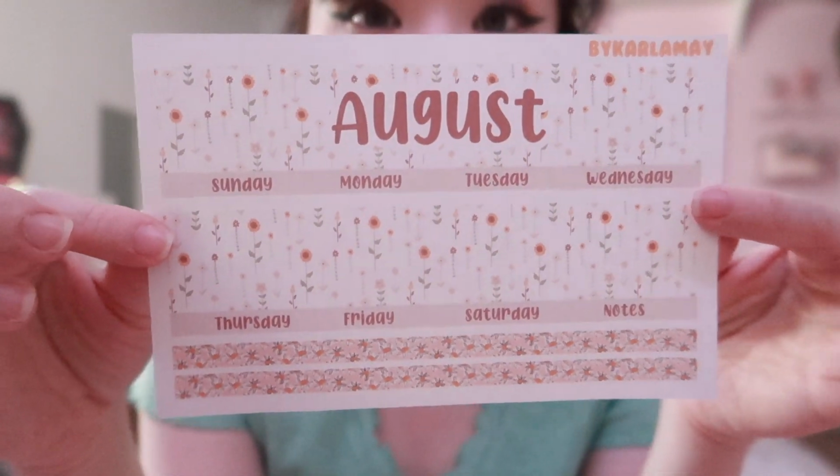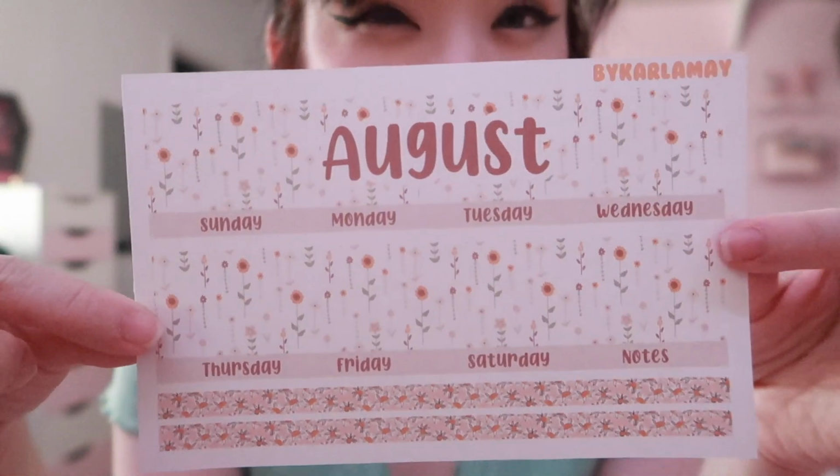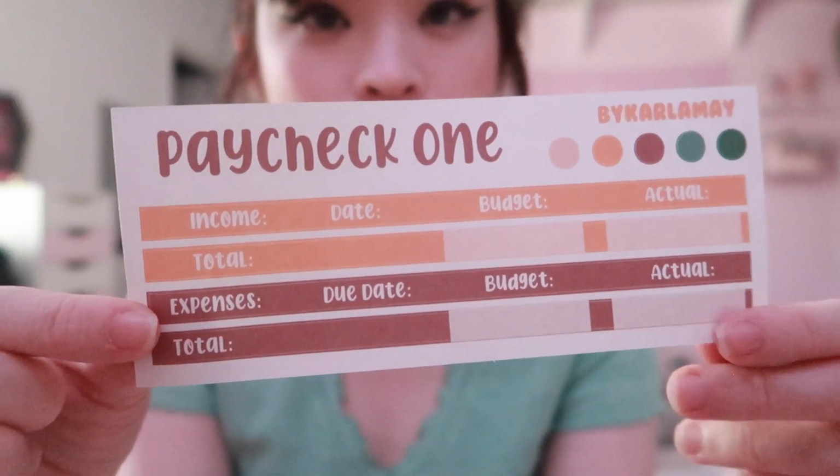It's very simple, but I think it's really dainty because of the sunflower designs, and it kind of complements each other with the brown and the rusted yellow. I really like that color. And then we have some paycheck one right here. These are the budgeting stickers I'm talking about.